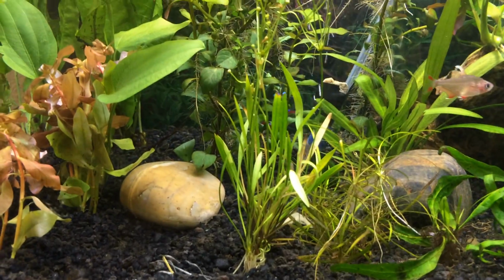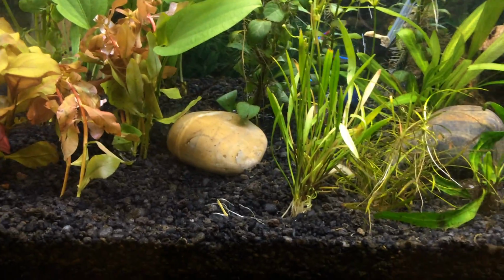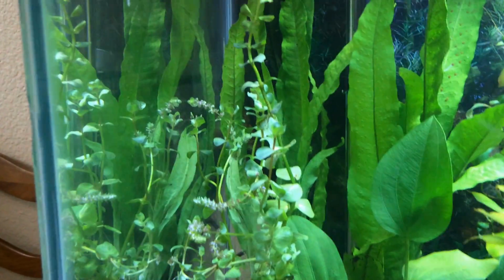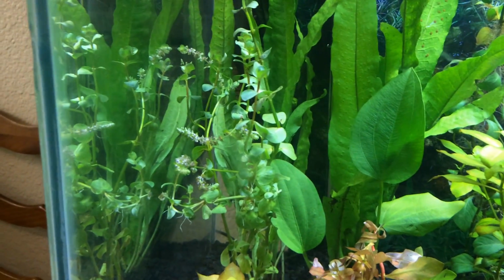I got some, what is that, dwarf pygmy grass right there. That's new. That's looking pretty good. And then I got these back here. What is this? Rotala indica. Those are kind of cool. I already had some.